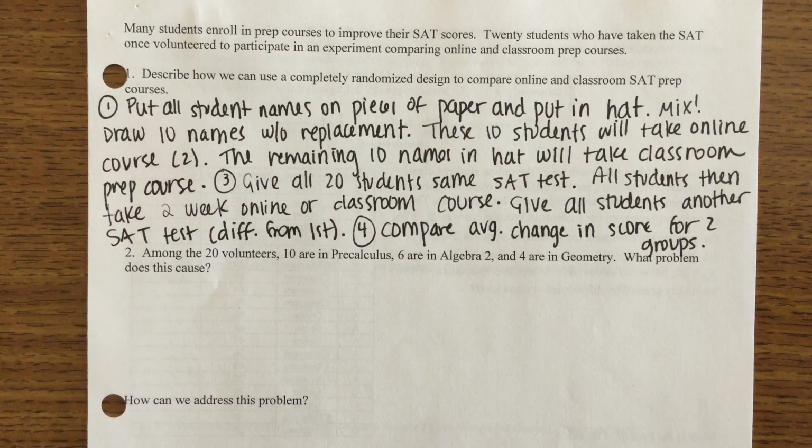Let's say that I have those 20 students, and I know that 10 are in pre-calc, 6 are in algebra 2, and 4 are in geometry. What problem does this cause? You, because you were raising your hand.